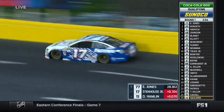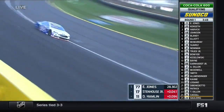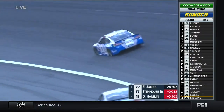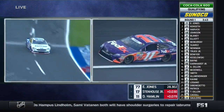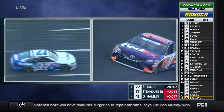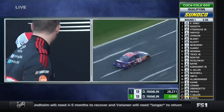Greg Galding has been bumped. Landon Castle on the hot seat. Here's the Fastenal Ford for Ricky Stenhouse. Stenhouse started 3rd in this race last year. Had trouble in practice, so the car wasn't very good. Denny Hamlin, the 11, the FedEx Office Toyota. Nice run for Stenhouse. 3rd, 28-32.